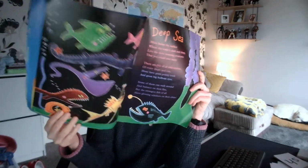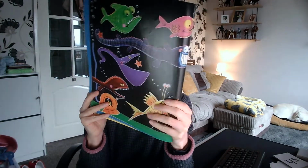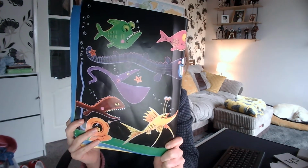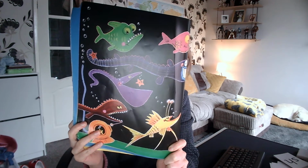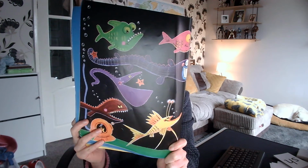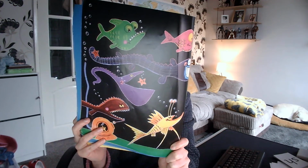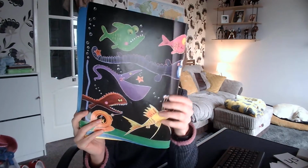Oh, look at this picture here, look. All those, if I turn that way. There you go, you can have a look at some of those while I read it. Deep sea. Miles below the surface, where the water's dark and deep, live the most amazing creatures that you could ever meet. There are fish of all descriptions, of every shape and size. Some have giant pointy teeth and great big bulbous eyes. Oh, look at the eyes on that green one up at the top.